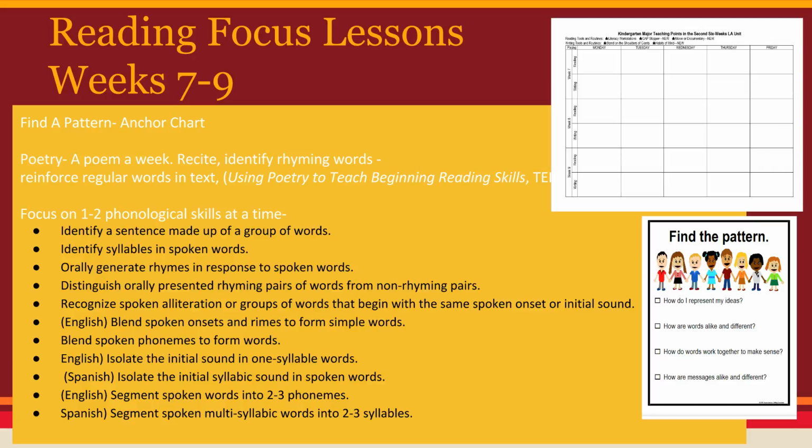The next one is that you really want them to use poetry. They're going to be listening to rhyming words and listening to you do this, and then you'll add this poem to your poetry workshop. You have a document called Using Poetry to Teach Beginning Reading Skills in your Norma Jackson resources, and so you might want to download that and read that one to help you teach that particular focus lesson.